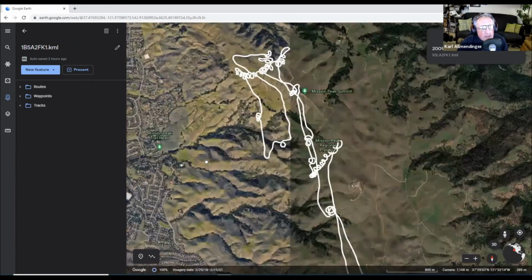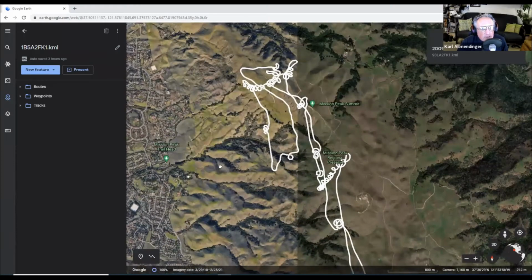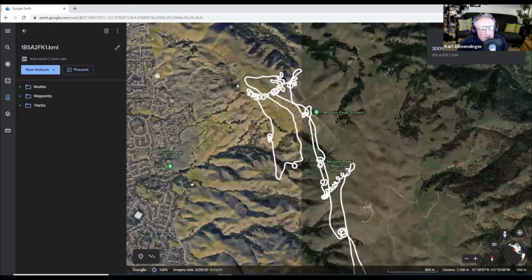So here's one with lots of thermaling. What's interesting here is that you can see the wind direction in this thermal changes from where the thermal started to where it ended up.